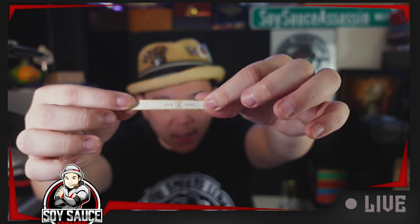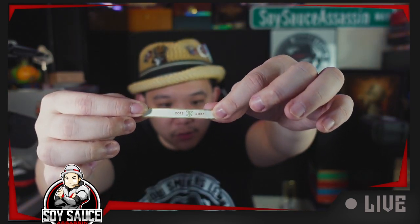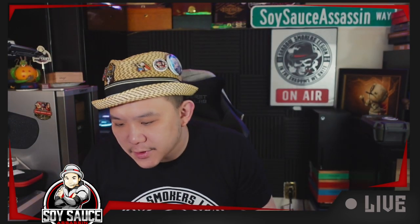And here's a Blend 10-year band with the Blend Bar logo, 2013, 2023. Basic, get the point, not too bad. Can't complain about it, it's there.